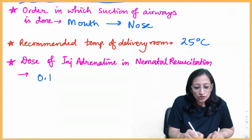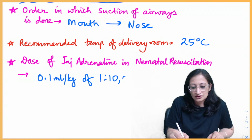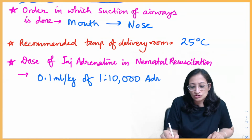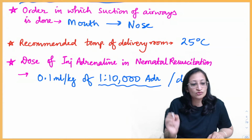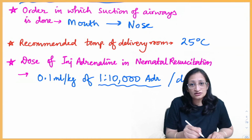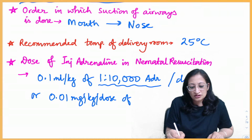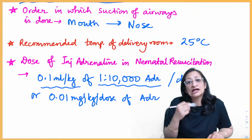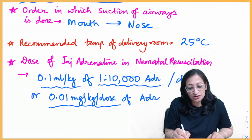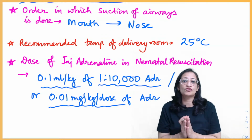So it is basically 0.1 ml per kg of 1 in 10,000 adrenaline, okay, per dose. Right? So the concentration of adrenaline used in neonatal resuscitation is 1 in 10,000, right? Or in other words, you can also write it as 0.01 mg per kg per dose of adrenaline. Okay, so in ml per kg, it will be 0.1 ml per kg of 1 in 10,000 adrenaline. In mg per kg, it is going to be 0.01 mg per kg per dose of adrenaline, right? So read each option very, very carefully before answering.